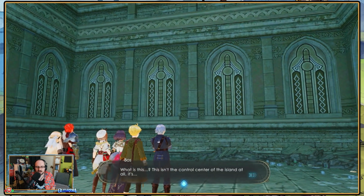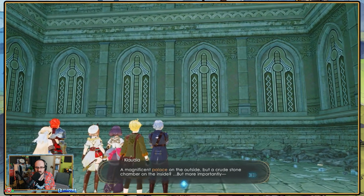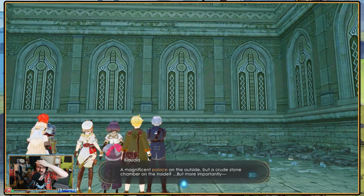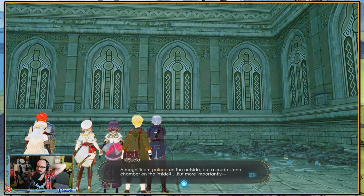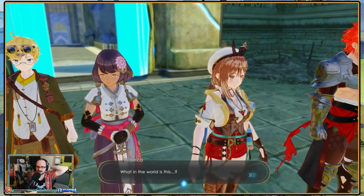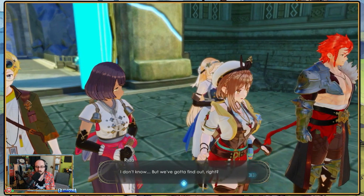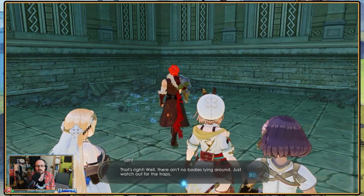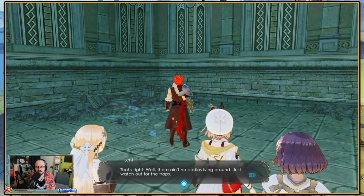Huh. What is this? This isn't the control center of the island at all. It's a magnificent palace on the outside, but a crude stone chamber on the inside? But more importantly, what in the world is this? I don't know. But we've got to find out, right? That's right. Well, there ain't no bodies lying around. Just watch out for traps.